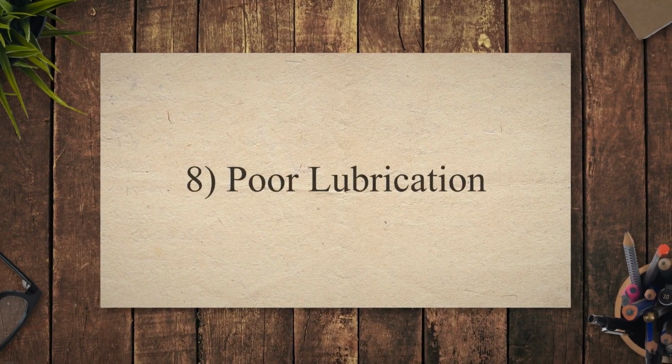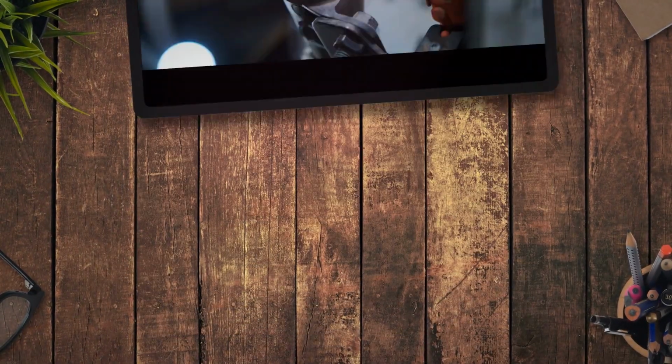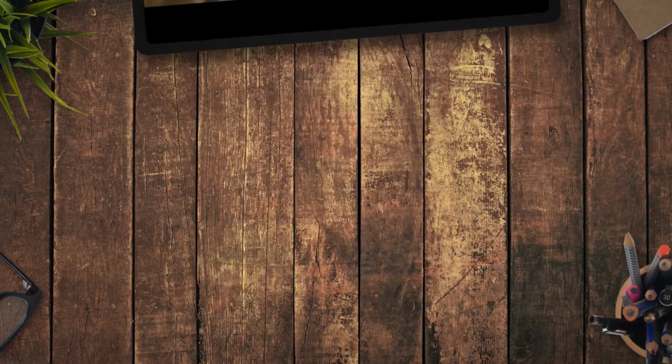8. Poor lubrication. The wheel bearings of your vehicle need proper lubrication to work efficiently and lower wear. If your vehicle has very low or contaminated lubricant, your bearings may overheat and wear out more quickly.